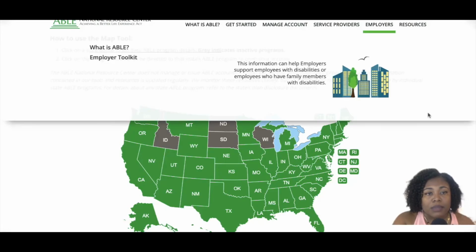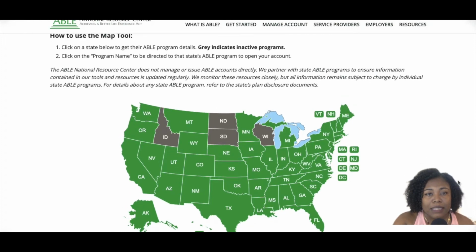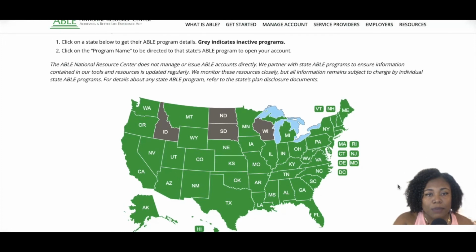All right, so now we'll look at the states that do have this program. The ones in gray indicate inactive programs. So that's Idaho, North Dakota, South Dakota, and Wisconsin. All the rest of the states do participate in the ABLE program, and you can open an account. I live in Georgia. My account is, I think, with Michigan, because Fidelity works with the Michigan program. So I think it's Michigan.